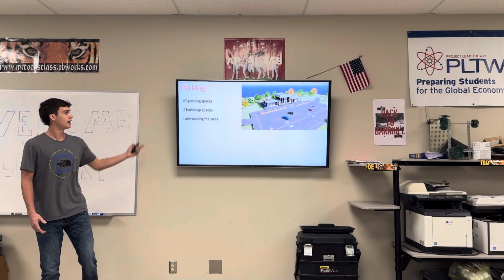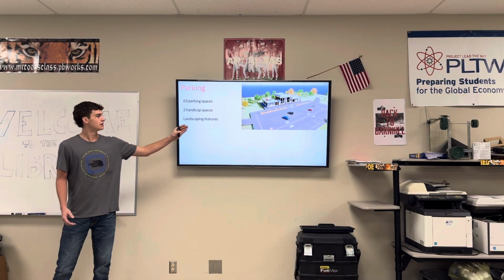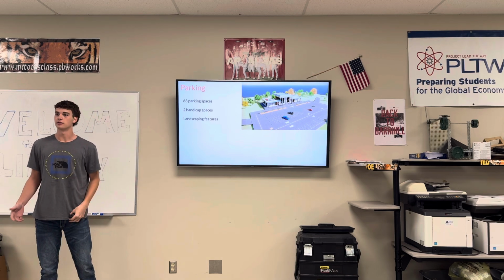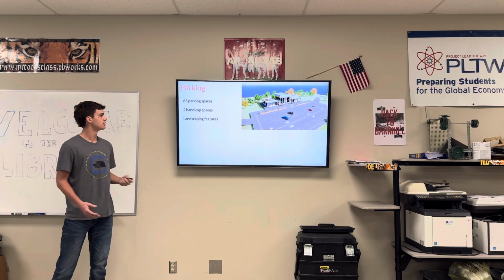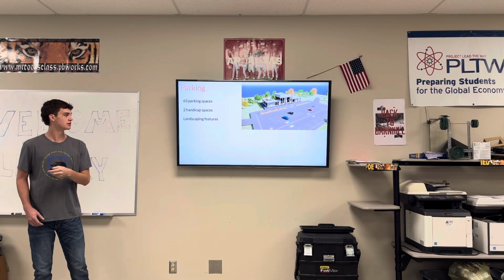And parking, I have 63 parking spaces and 2 handicap spaces, which is a good fit, and it allows for the library to grow because my library isn't that big. And it's got landscaping features on the front end with trees and bushes.